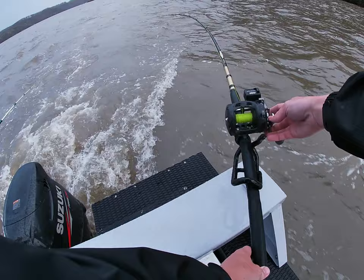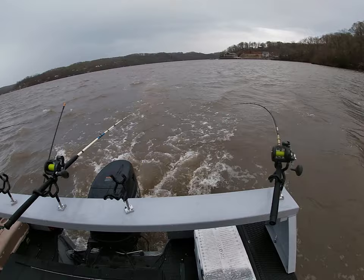Today we're going to be out snagging spoonbill on Lake of the Ozarks. I'm going to be helping guide a trip and be a deckhand for LOZ Bowfishing and Adventure Charters.